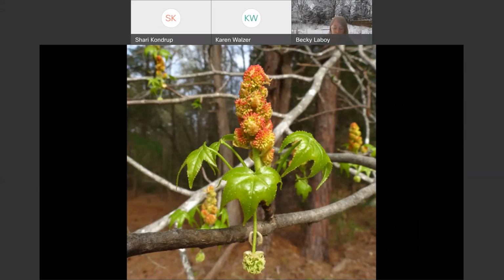Sweet gum trees are considered monoecious, which means they have separate male and female flowers, but both are found on the same tree. So all the trees will have fruit. In this photo, on the top are the male flowers, the staminate flowers, containing the stamen and the pollen. And hanging down are the female flowers, the pistillate flowers, containing the sticky stigma, ready to receive the pollen. The female flowers are termed capitulate, which means there are many very small flowers all attached at the same point on the flowering stem.